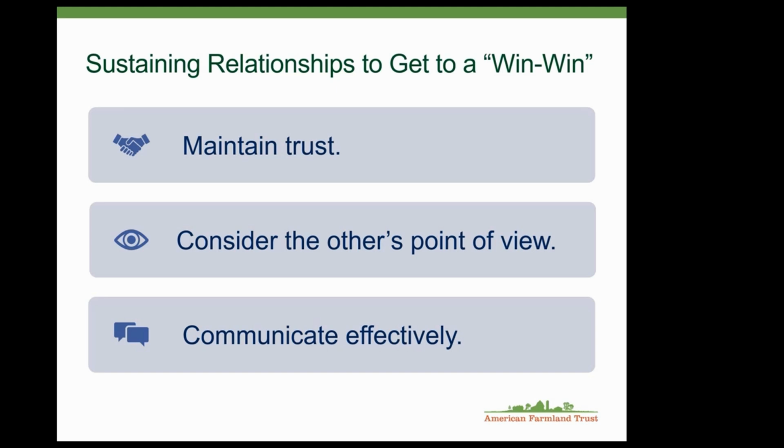In Module 1, we introduced 3 components to building and strengthening relationships that are adapted here to support strong relationships during negotiations. Sustaining healthy relationships that you've worked to build throughout the process will improve your chances of success and lead to better outcomes for all the parties involved. To get a win-win agreement, you'll want to revisit key behaviors that not only build but maintain trust, take into account the point of view of others that are part of the decision-making process, and practice skills that support effective communication. We'll touch on all these points today, but spend a little more time on the skills to communicate effectively.